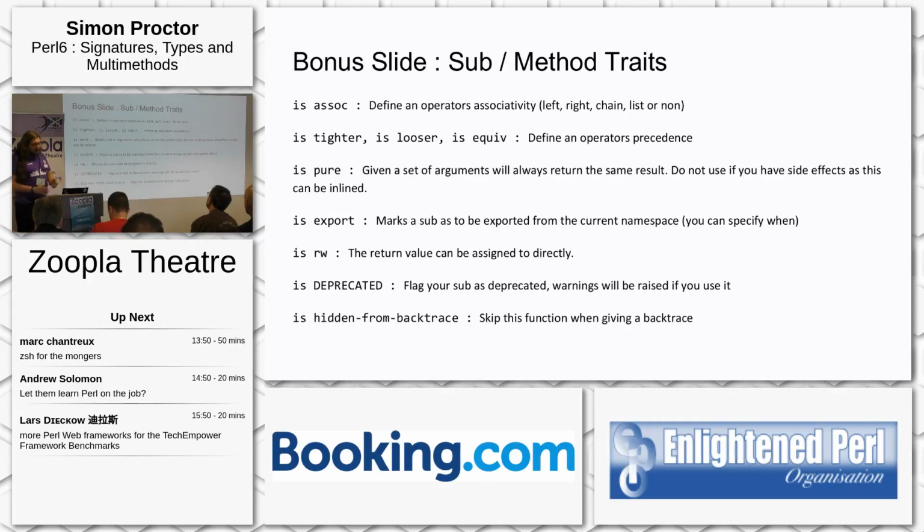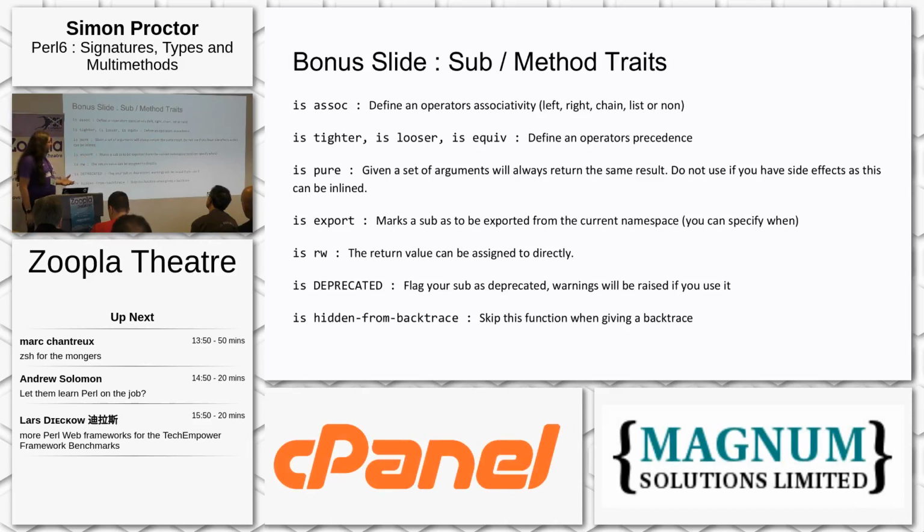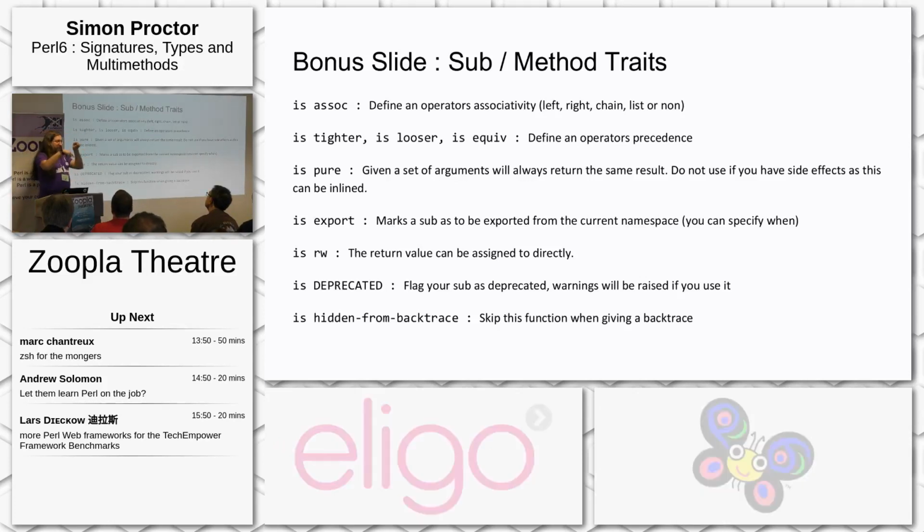So another bonus slide here. When you're defining your subroutine or methods, you can use what's called traits, which come after the signature, before the curly brackets that define your actual block of code. These allow you to specify various things about them. is assoc defines associativity, so whether it's left associative or right associative. The first ones, is assoc, is tighter, is looser, is equiv, are all generally for when you're doing stuff with operators and you want to say how that operator relates to other operators in the precedence chain. So these allow you to stick them in the right place.